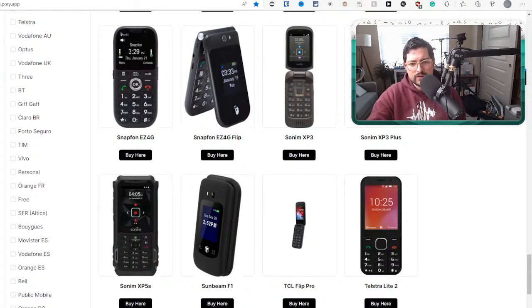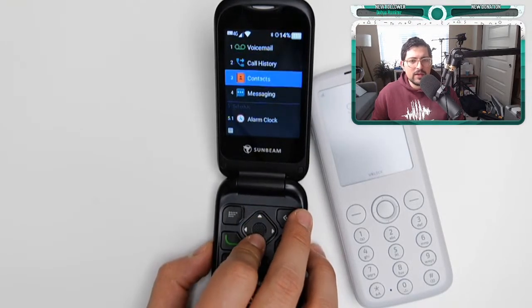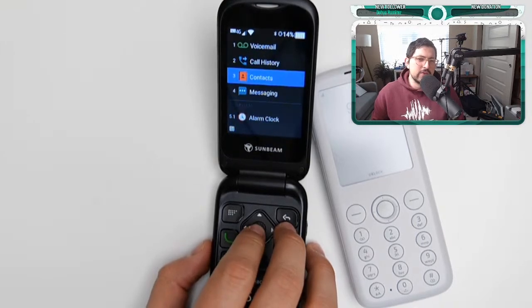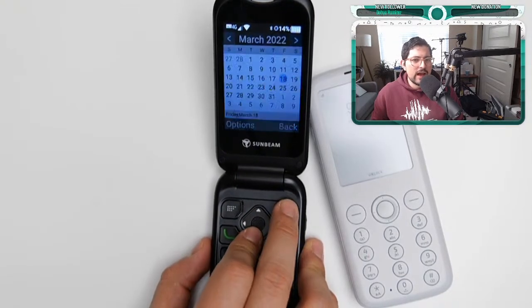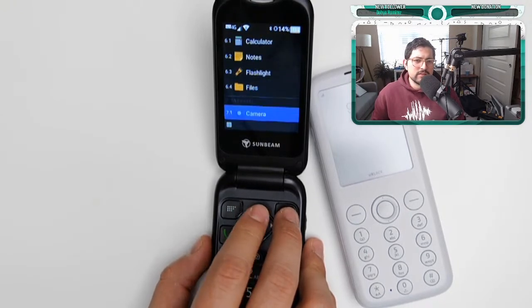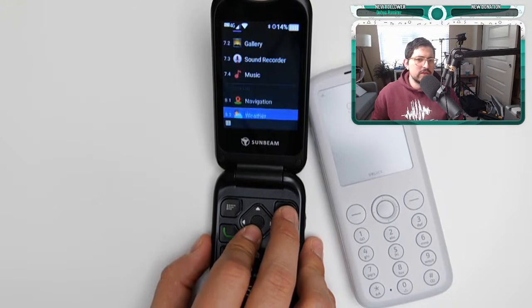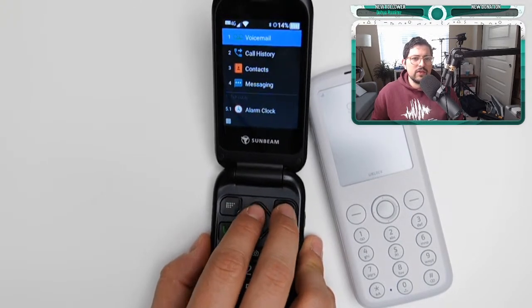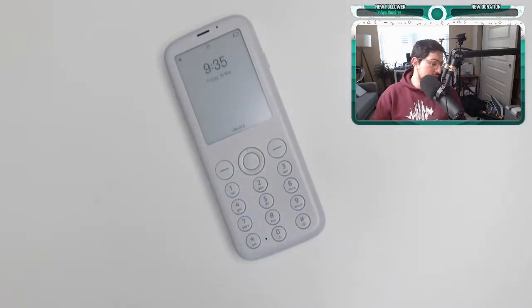Here, let me close the window, put it back. So on the device itself, everything is very clearly labeled. So you'll be able to use it, and I think it's a good alternative for older people. For example, like the calendar, you have the options there. You can add a task. Everything is very well designed. So I think that's something that's important. You have the file manager, camera, gallery, sound recorder, music, and everything. Again, all the options get labeled, everything that you can do. So it's very intuitive to use and has good call quality, very good volume, actually, amazing volume. So that's something to consider.